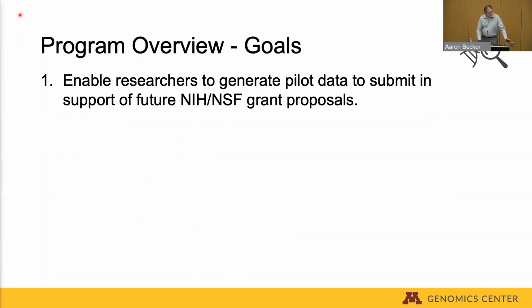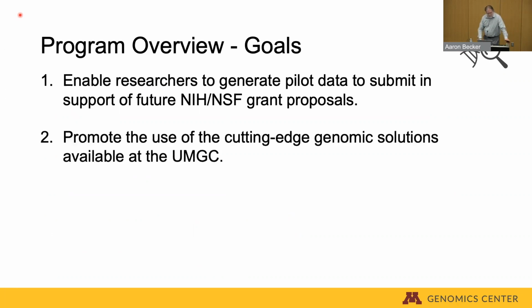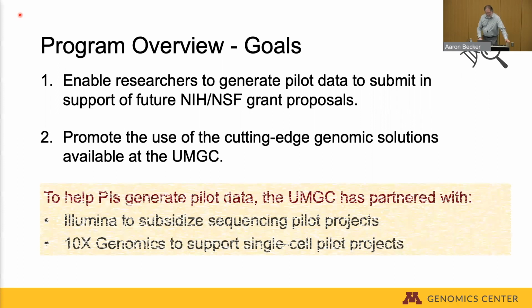So program overview and goals. What we're trying to do here is enable the researchers at the University of Minnesota to generate some pilot data to submit for future grant applications. That is the first goal of this. Second, we want to promote the use of instrumentation at the UMGC as well, and continue offering those instruments to the University of Minnesota researchers. And lastly, just broadly, we want to generate pilot data. So we've partnered with Illumina and 10x to do this, and they've generously offered these subsidies for this program.